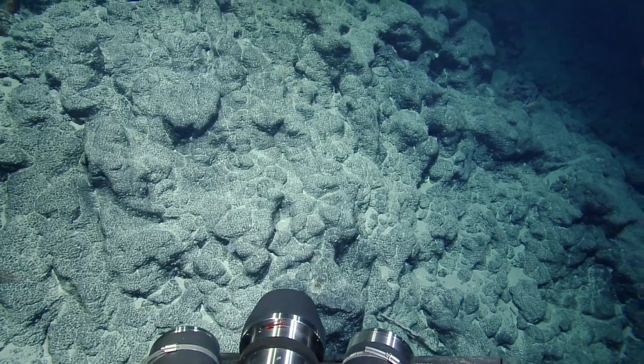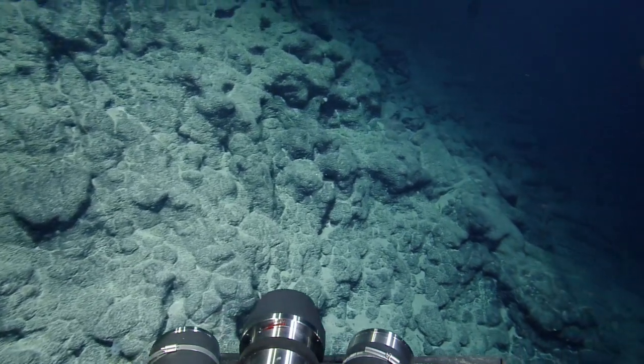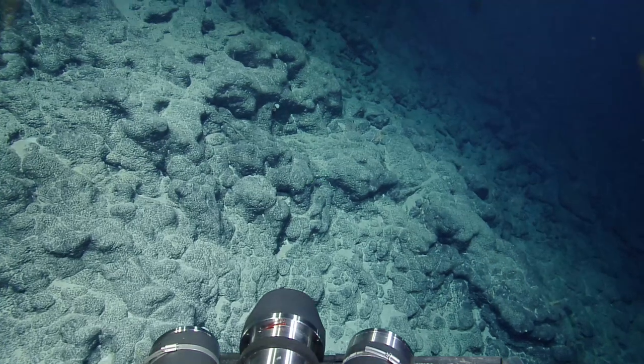Oh, can we take a little bit of a look over here? Yeah, there's three corals right in that spot.